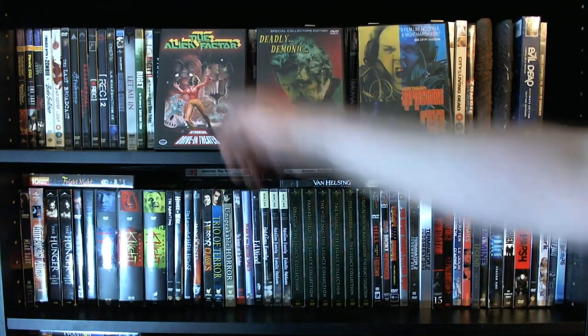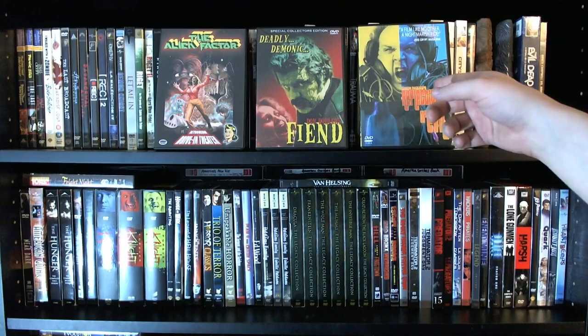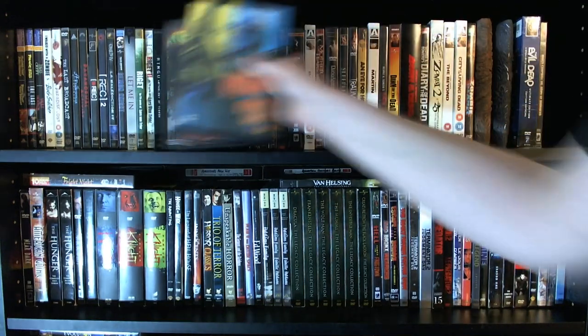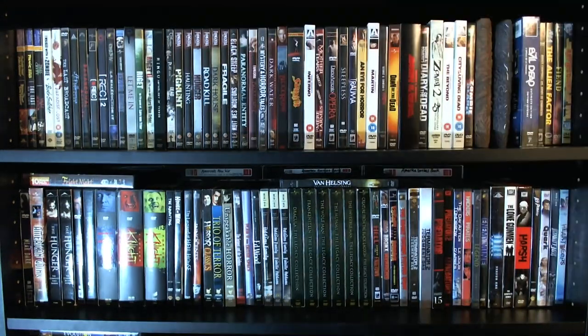This one scared the shit out of me when I was a kid. This one, I just laughed my ass off through the whole thing because nothing makes sense. And this one is intentionally crazy and, you know, just a great movie. Okay, so that is that shelf. That was a lot of stuff.